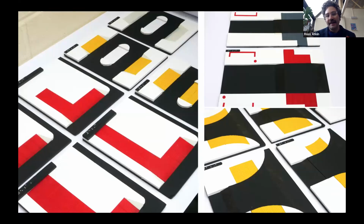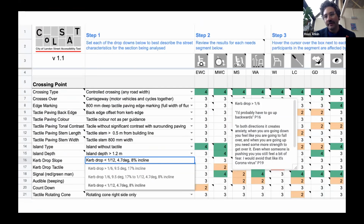then we went through that list of all of those features, and we got people to give feedback on each of the possible configurations for each of those features, and we got them to give them a score based on how helpful or unhelpful they were. And then that ended up populating this tool where, for each of the different features, you can configure the different options for it. And then you can see across all of the different segments of needs how it's likely to be affecting them. So whether you're making life harder or easier.